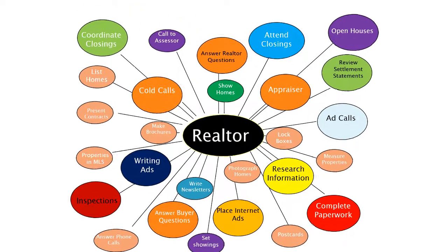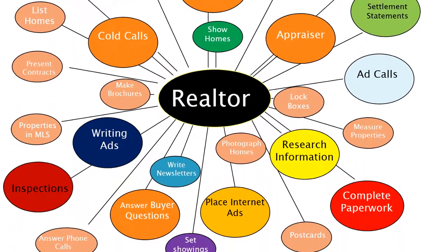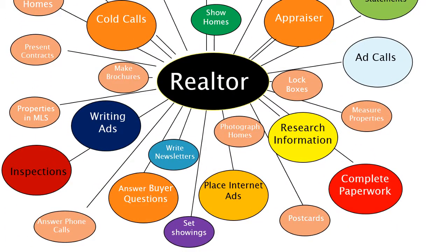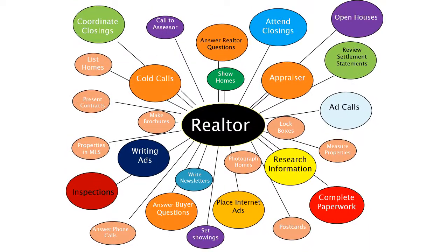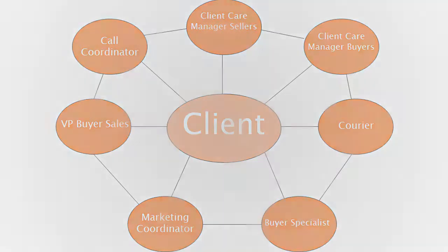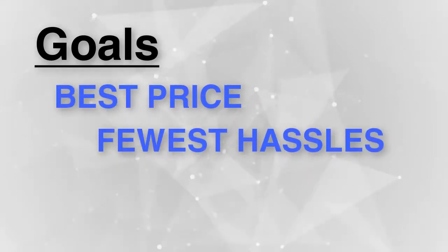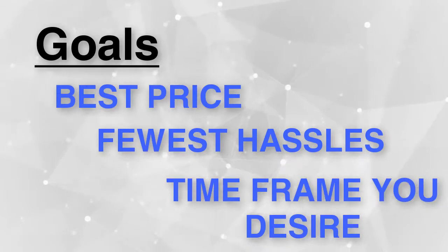The average realtor has to do all of these tasks all at the same time. With us, you've got myself, our VP of operations, our VP of buyer sales, 5 buyer specialists, our listing specialist, and our showing specialist all here for your needs. Each one of those is responsible for only that specific task. Now on to our goals. We want to get the best price for you with the fewest hassles in the time frame that you desire.